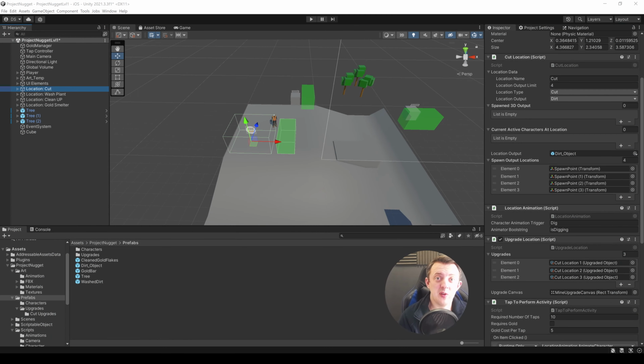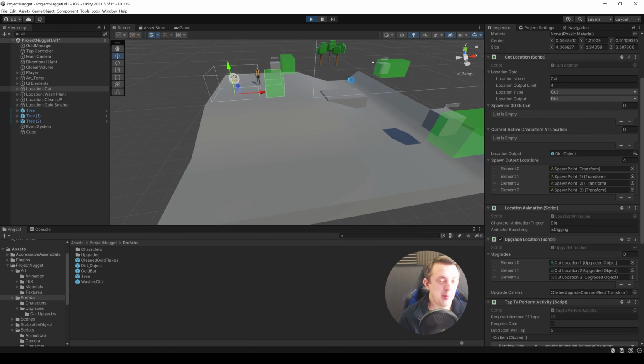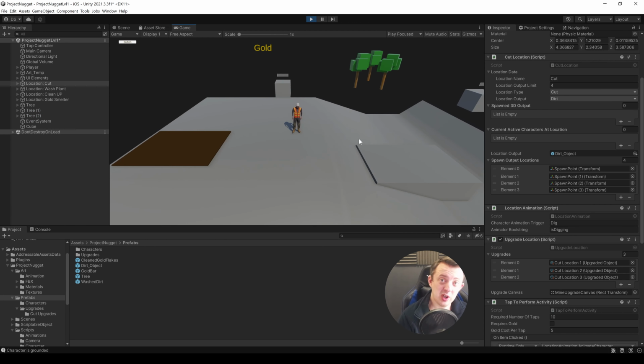Let me show you how I've used addressable assets in my game here. This is a mobile game I'm working on at the moment. It's a bit like an idle clicker, but in 3D. The idea is that you are a miner, and you have to mine for gold whilst upgrading some of your equipment as you go along to earn more gold, and so on.